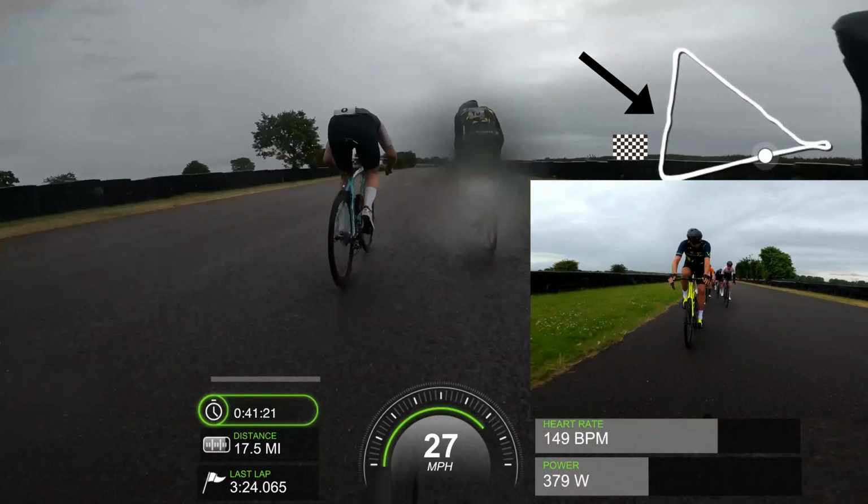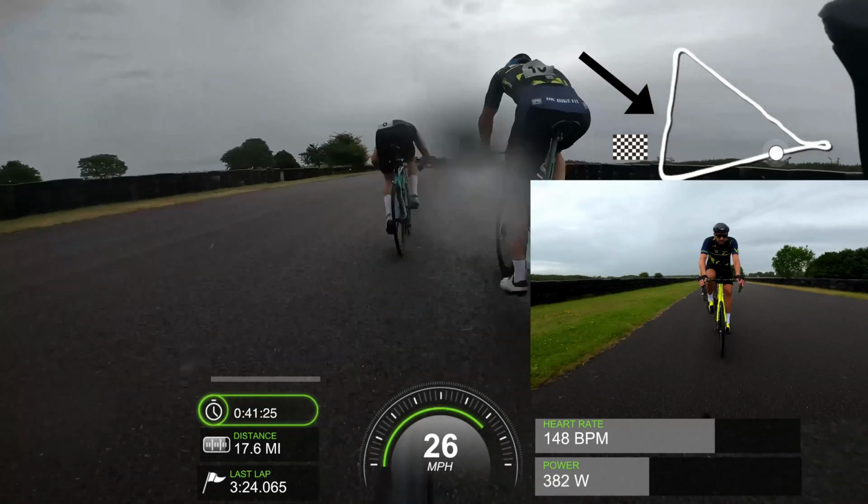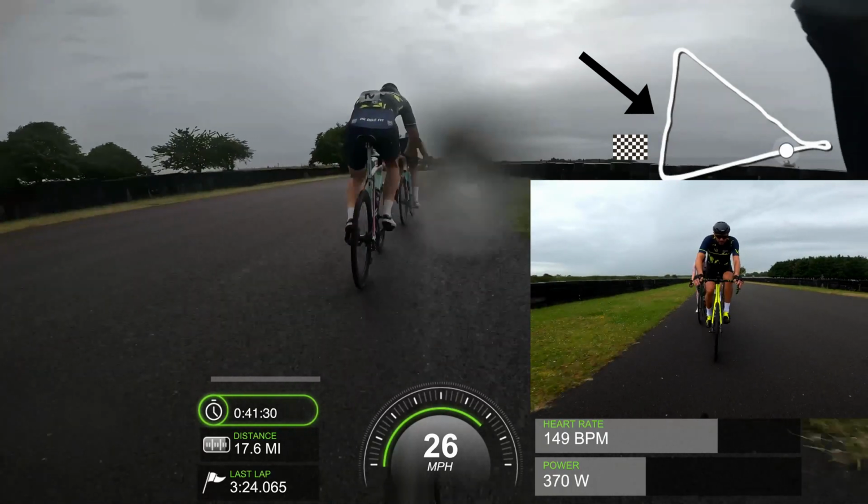It's getting pretty hard now. That cobble rider's putting a bit of an attack in here. This is like the cross tailwind, so we're moving pretty well. We're doing about 26 miles an hour. That Vela Bavarian rider's just following through.